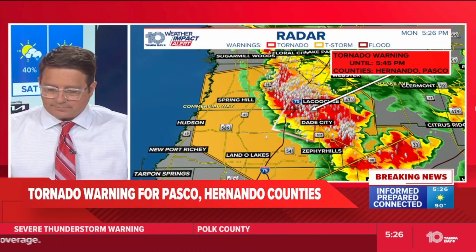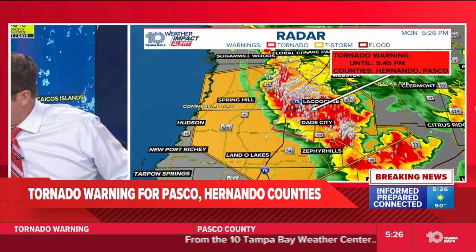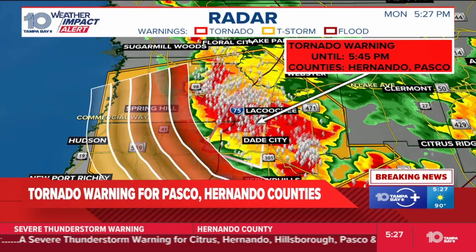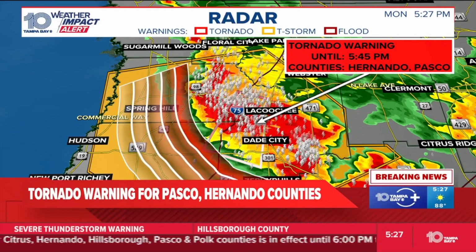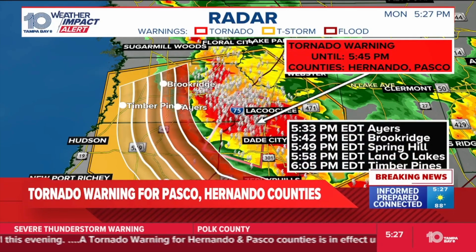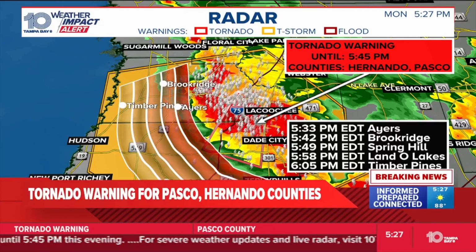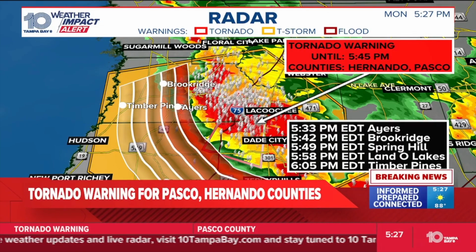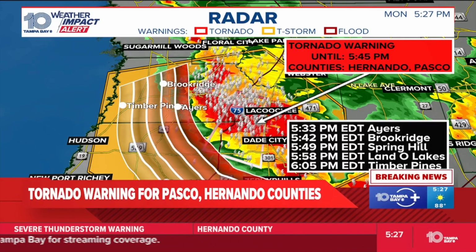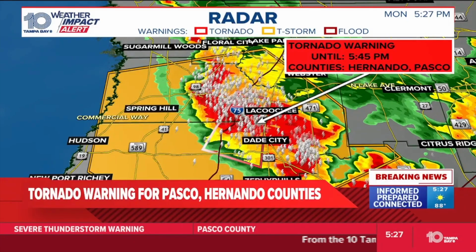The core of it is obviously where you see most of the lightning and the red. Let me see what this is moving at, around 20. Let me go ahead and track this for you. This is the leading edge. This is just the severe thunderstorm warning, okay? So this would be in the area of Ayers around 5:23, Brook Ridge around 5:42. We're sitting at about 5:27 right now. Land O' Lakes about 5:58. And I would imagine all this is going to make it all the way through to the coast too. This would include Hudson. Timber Pines around 6:05. That's not very far from Hudson as far as time goes. Okay, so that's the severe thunderstorm warning.